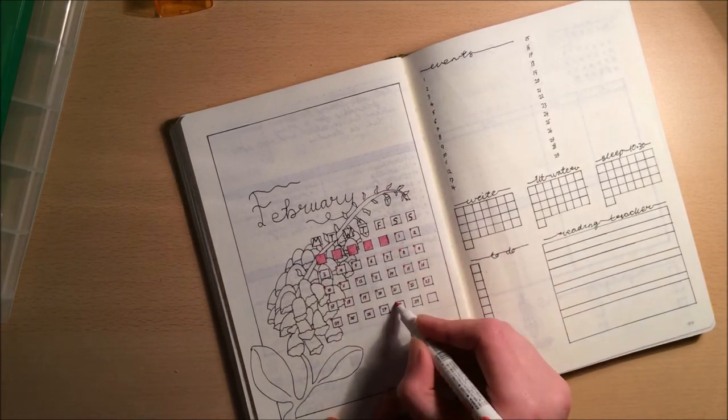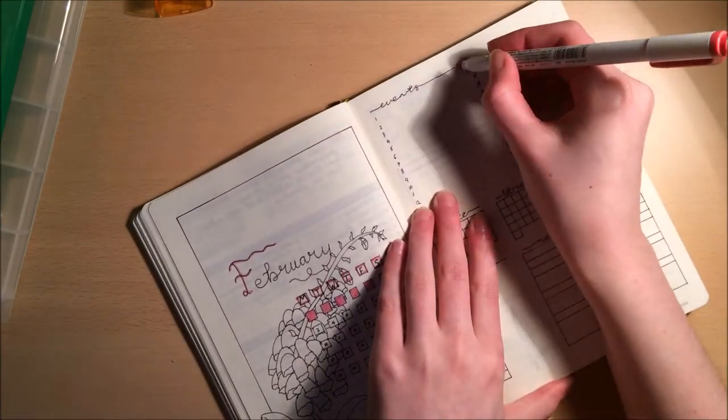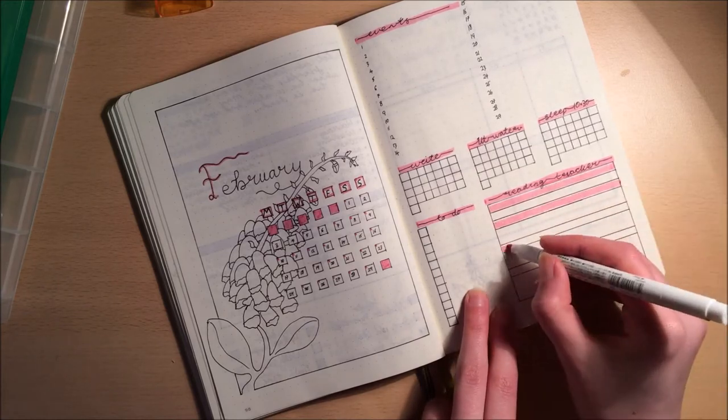And now I'm going to go back and just add in some dashes of color with my pinkish-red mouth liner. It still keeps it minimalistic, but I like having just random bursts of color on the page because it keeps things interesting.